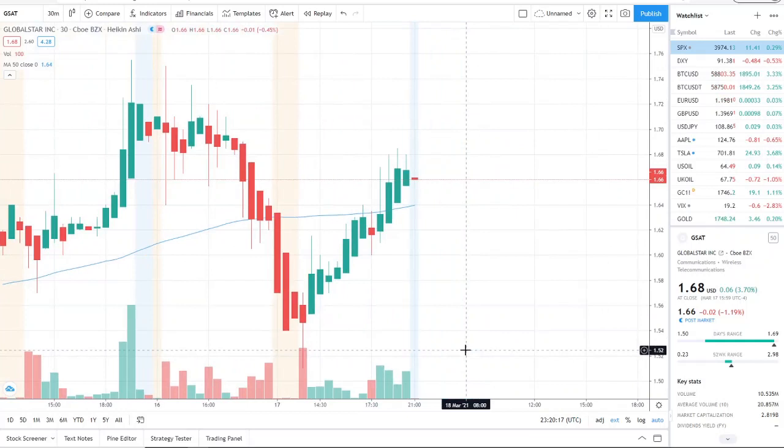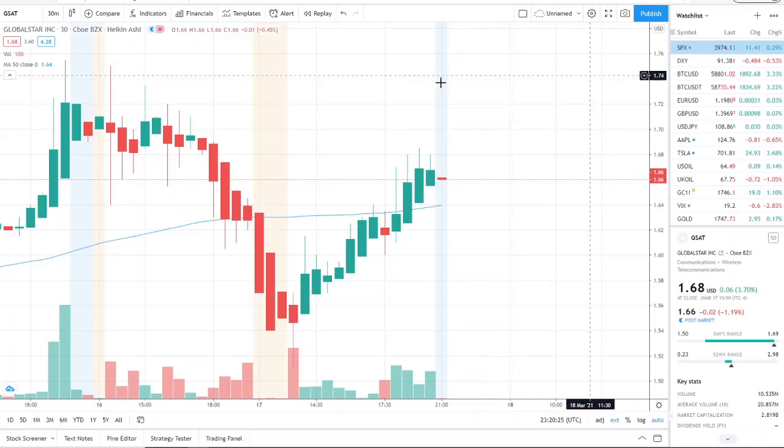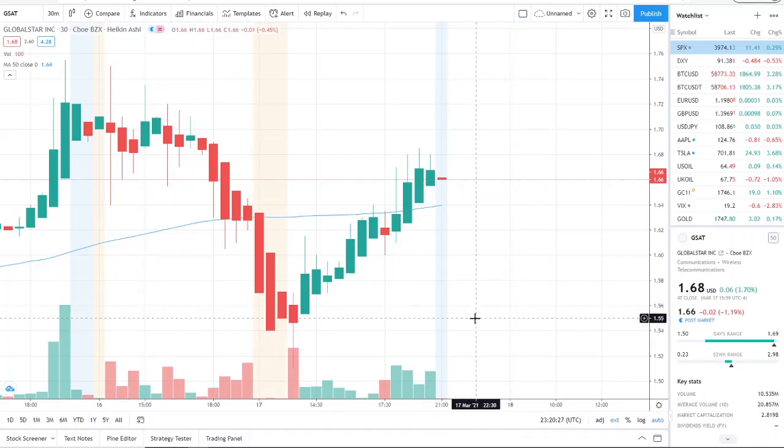Now let's go ahead and look at our 50-day moving average and our true support and resistance that we want to look at. Our 50-day moving average is 164. Anything above that is bullish, anything below that is bearish. So I do want every single investor and viewer to be aware of that.